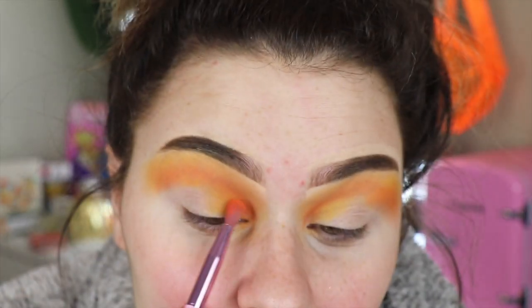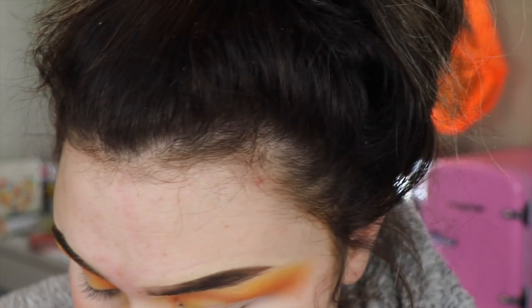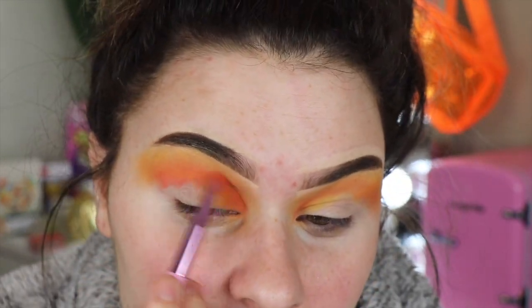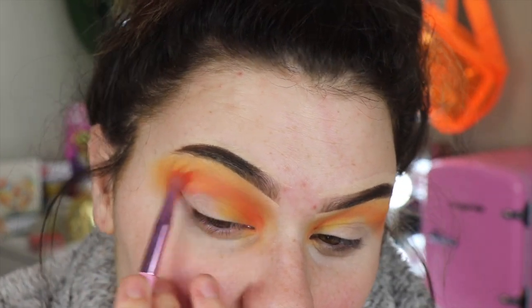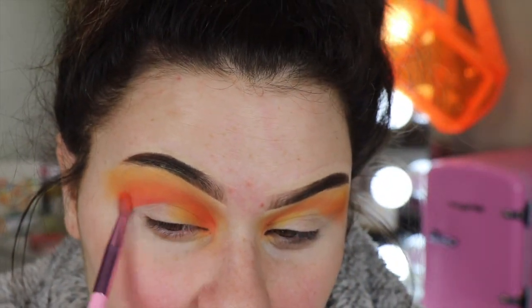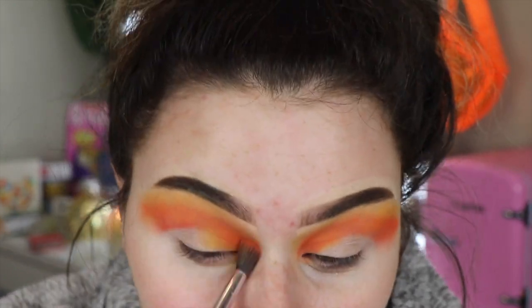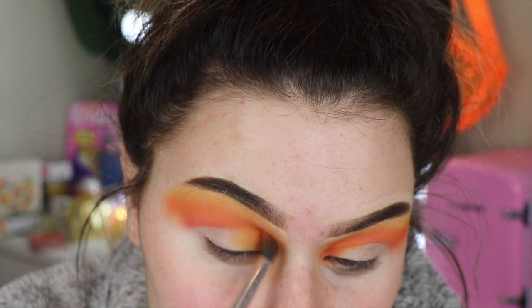Alright, I'm going back into the orange and I'm just placing some more. Just bringing it down so I don't miss any areas. I'm not going to cut my crease this low, but I would prefer to have the extra room to work with, you know. Alright, and then I'm going to give her another blending. And then I'm going to go off camera and cut my crease.